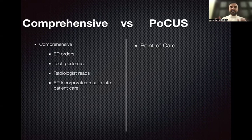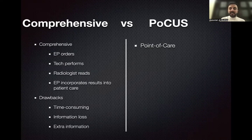Do you think how long it's going to take to do all of these? In the best case scenario, let's talk about 1 hour at least. The drawback of this is that it is time consuming and sometimes there is information loss. Usually those kinds of reports, if written on paper and the paper is lost, you will lose that information. Sometimes you order a scan, for example an abdominal scan looking for gallbladder stones or biliary tract, and this kind of scan, done toward the left side or toward the lower abdomen, can give you information which is totally irrelevant to the patient complaint and can give you a very hard time managing this patient.